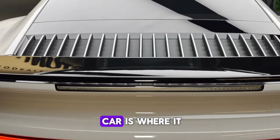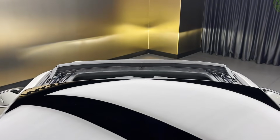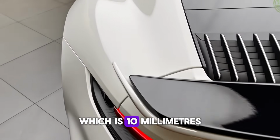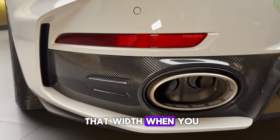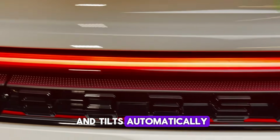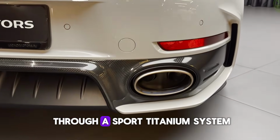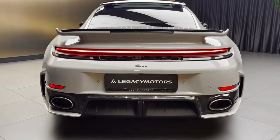The rear of this car is where it gets really wide and really planted looking. The rear tires are 325 section, which is 10 mm wider than the previous generation, and you can see that width when you stand behind the car. There is an active rear spoiler that rises and tilts automatically, a structured rear diffuser below, and the exhaust exits through a sport titanium system that sounds as good as it performs.